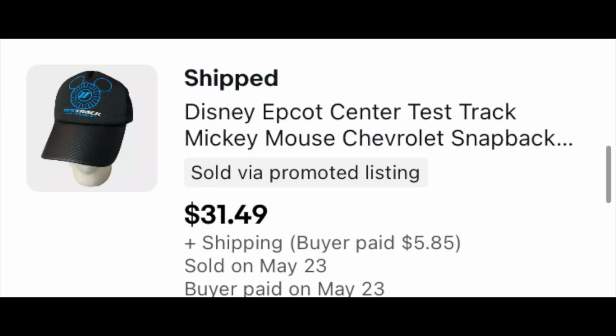Another hat. I love selling hats, and this one was a good one. This is from Epcot Center Test Track. The graphic you can see on there is in the shape of Disney. It's a Chevy snapback. Cool hat. And this one sold for $31.49 plus shipping. That, I believe, was also on an offer I sent out. I think I had it up at about $35 and sent out that offer and got a bite.